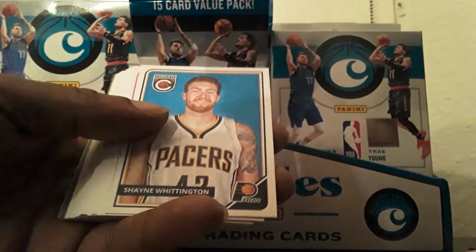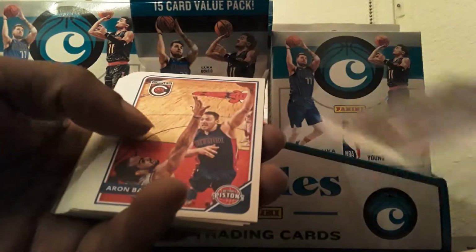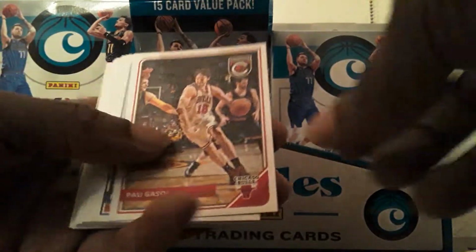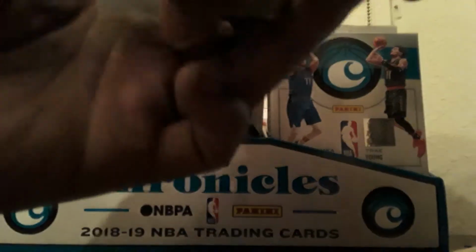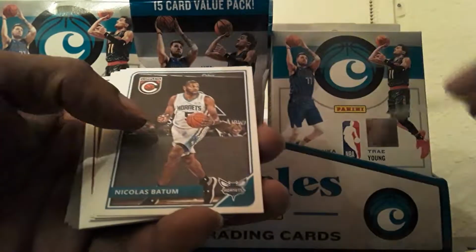Let's flip it over. We got Wilson Chandler, Shane Whittington, Alan Anderson, Zach LaVine, Aaron Baynes, Trey Burke, Tobias Harris, Arron Afflalo, Corey Brewer, Pau Gasol, whoever that is, Rudy Gay, Nick Young, Markel Brown, Isaiah Canaan, OJ Mayo, Patrick Beverley, Nicolas Batum, Stanley Johnson.